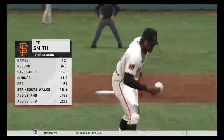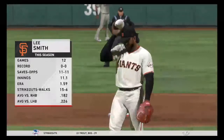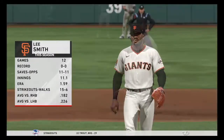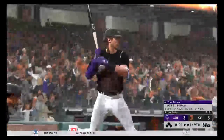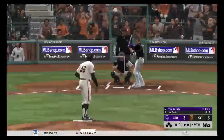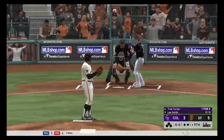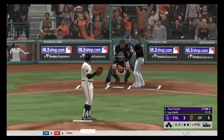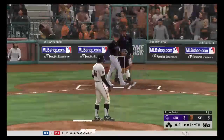46, Lee. Stepping in and ready for another shot, Trea Turner. He was retired via the ground ball last time up. Yeah, I understand that, Matty, but this guy's got burner wheels down the first base line. I don't think he even concerns himself with that. He has to put it on the ground. That's part of what makes him successful.